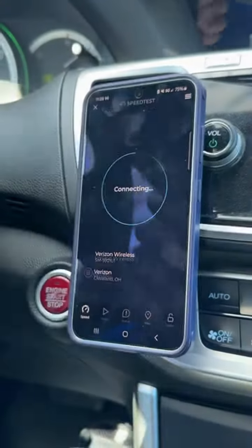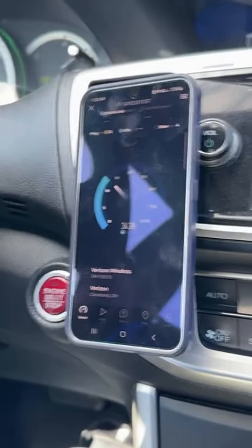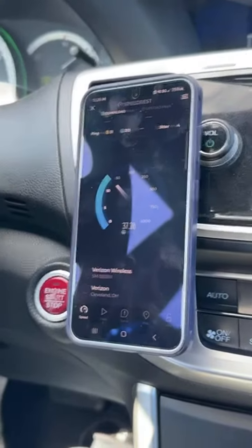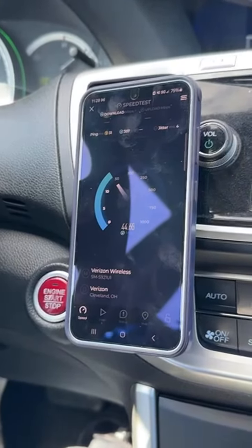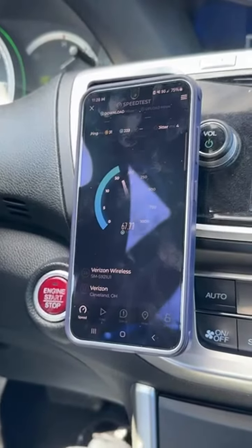Run another speed test here. Turbo kicking in, that's right. And the connection is gone. Looks like we're out of the sector's reach. And we got that height change, so that made a huge difference.